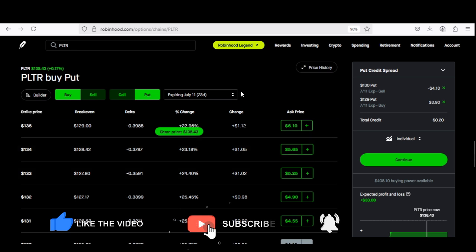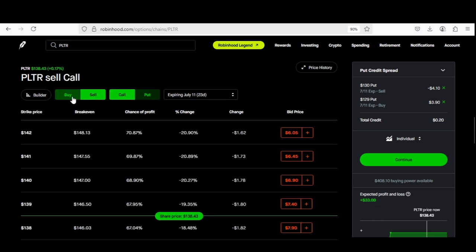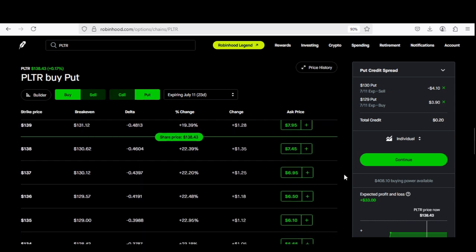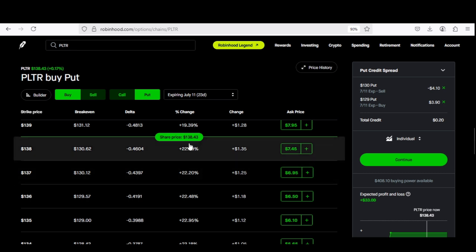Now we're going to go to the next half of the Iron Condor, and for that we're going to go to sell and we're going to go to call. Now, before I do that, let me just show you guys a trick, especially if you guys are new to options. What we're going to do is count the strike prices below the share price that hit our first strike price we chose, which is the 130. So this is just a simple way to do it.